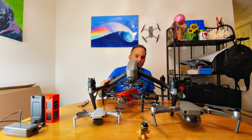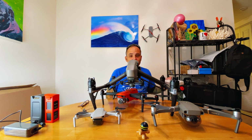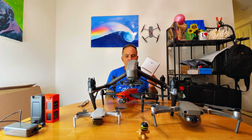I ordered one of these, a DJI Cine SSD, the 960 gig, which is like 1500 plus from B&H Photo. This just happened just now, so I'm talking about it really quickly. I just literally opened it today. I ordered this from B&H, I believe back in July. Now, mind you, the drone was actually in service and I didn't have any reason to open this thing up because I just didn't need it. So I held on to it and I opened it up tonight for the first time, literally in September, because I just got this guy back.